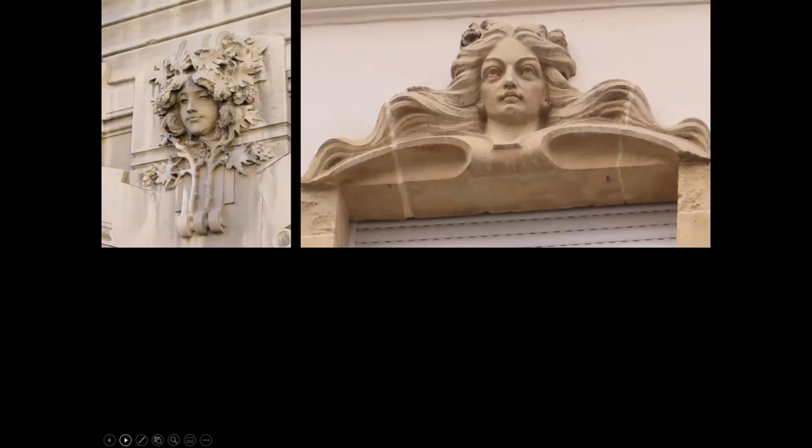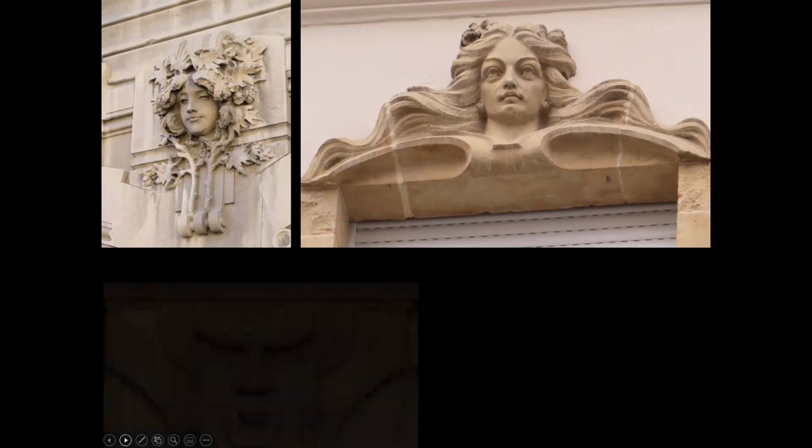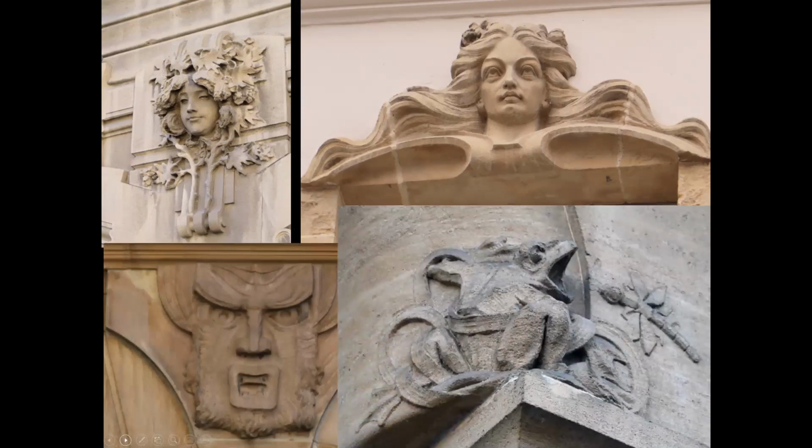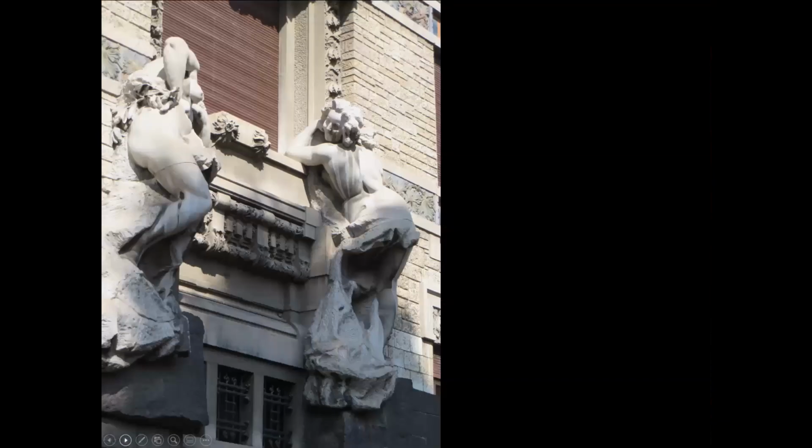So to finish, sculpture, because that's another way in which the buildings were enriched, sculpture and tile. So female heads, mascarons. The top one is Milan. The one on the right-hand side is Luxembourg. This is Strasbourg, and this is Metz. So sometimes I refer to these as bestiaries. You get gargoyles and lots of creatures. That's a frog trying to eat a dragonfly.